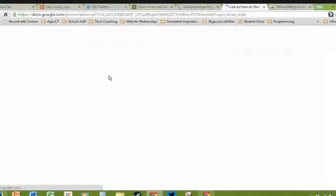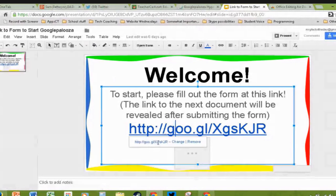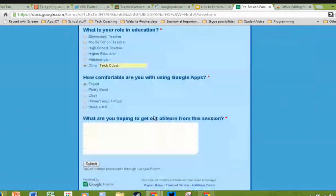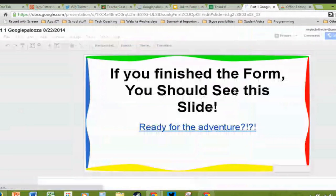So it started off with them filling out a form just to give me some information to start with. And then they would jump from this slide, which would give them the link or the QR code. And then they would fill out this form. It's a pretty short form. And then when they finished the form, they would get the next link. And the next link would then jump us through just some basics.